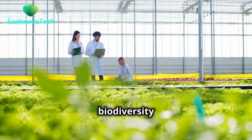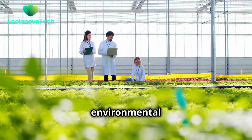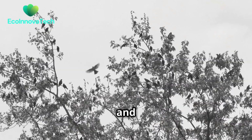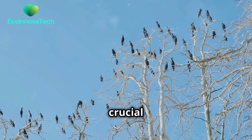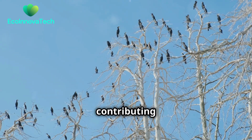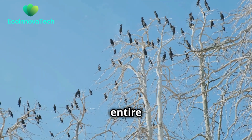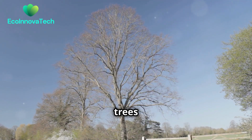This increased biodiversity creates a more resilient ecosystem that can better withstand environmental stresses. Birds and insects return, creating a natural balance. These creatures play crucial roles in pollination, pest control, and seed dispersal, contributing to the health and productivity of the entire ecosystem. Most importantly, trees capture carbon dioxide from the air.